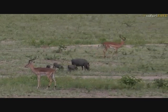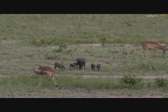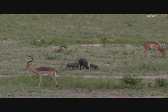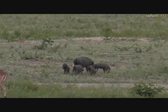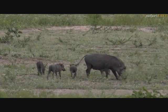She is quite a relaxed female. I have seen her on this airstrip a number of times, and generally because of the movement of the planes in and out and vehicles coming to pick up guests during the day for all the lodges that surround us, these guys often get exposed to quite a lot of traffic and movement, and so are often quite relaxed. And you can see the little ones are completely unperturbed by us at this stage. They're all sitting, feeding there.